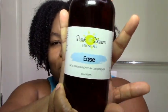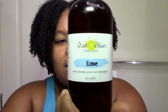Next on parade, we have the Ease Leave-In from Baskin Bloom. Unfortunately, this is where things went a little bit south for me. I really loved the previous Ease Leave-In. This one was really nice, but it wasn't a super wow for me. The moisture was there, but it wasn't as defining as some of my new favorite leave-ins. It's a great leave-in, especially if you like really creamy, really moisturizing, really rich leave-ins. But I don't think I'll be repurchasing this one.